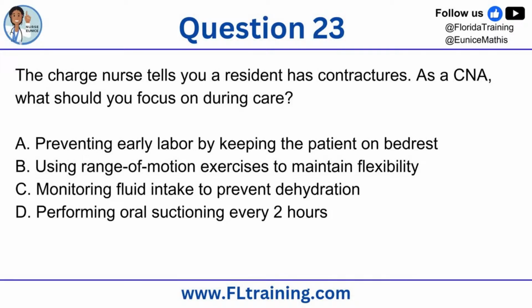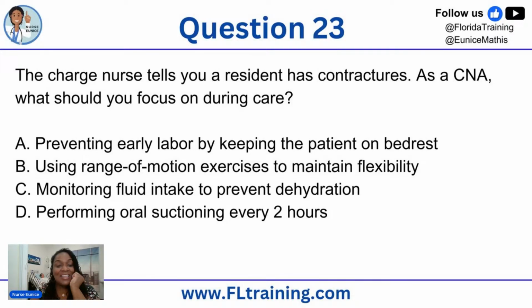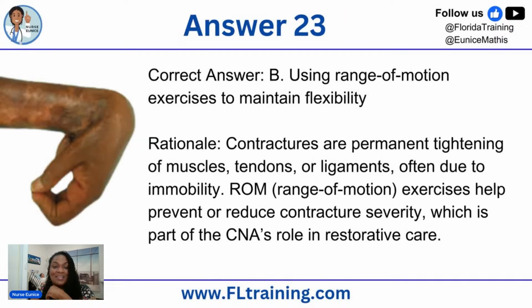Oh, you all are so dang smart. I didn't trick anybody. So you all know that contractures and contractions are different. If you're on the labor and mother and baby unit and your patient's having contractions, that's when you would do A. You would keep them on bed rest. But you all are so awesome. You all knew that the correct response was B. A contracture occurs from lack of range of motion. If you don't move it, you lose it. Contractures are permanent tightening of muscles, tendons, or ligaments, often due to immobility. So how do we prevent this? Range of motion and proper positioning.